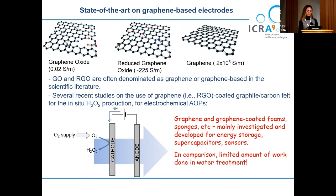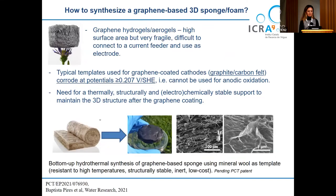When I started working on this topic, there had been a huge amount of work done in the fields of energy storage, supercapacitors, so really sensors as well, other research fields, and very, very limited work in the field of water treatment. So we started looking at RGO-based materials.